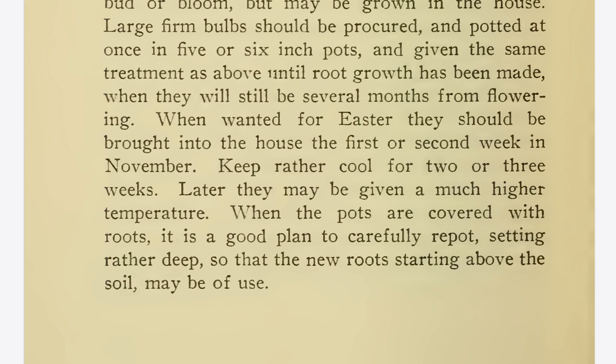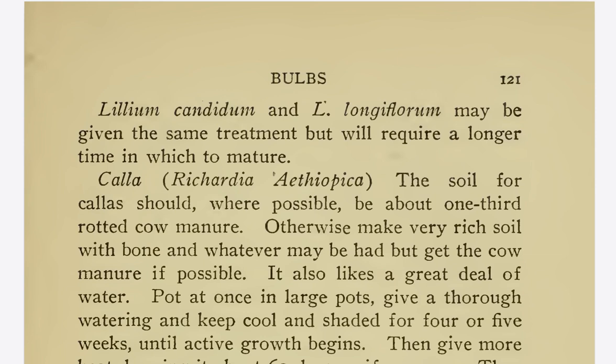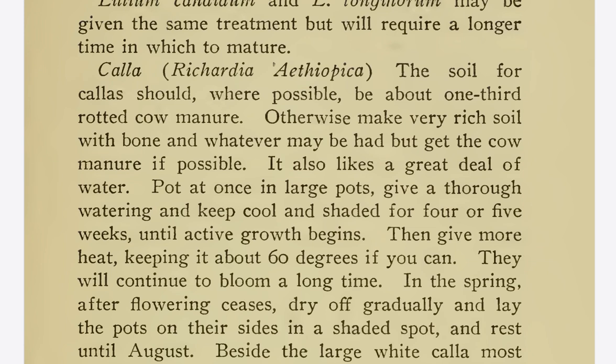When the pots are covered with roots, it is a good plan to carefully repot, setting rather deep, so that the new roots starting above the soil may be of use. Lilium candidum and L. longiflorum may be given the same treatment, but will require a longer time in which to mature. Calla, Richardia aethiopica. The soil for callas should, where possible, be about 1/3 rotted cow manure.